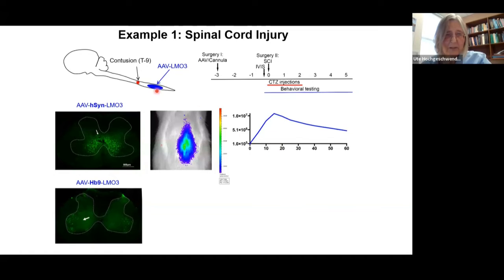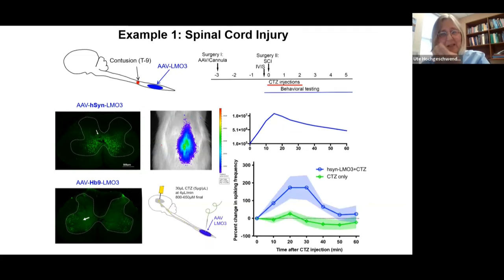All the neurons which are situated below the site of the injury get an activation that peaks at about 15 minutes and then slowly tapers off. This was also nicely matched by the changes in neural firing rates when we recorded in the spinal cord from the LMO3 expressing neurons.